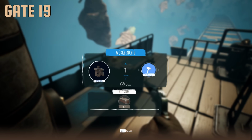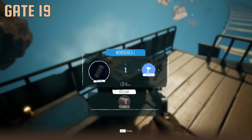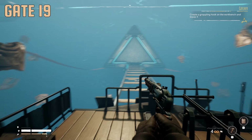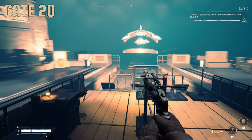Next up, the engineer wanted to start working on the grappling hook. So after unlocking the blueprint, he started working on all the components that he would need, melting down the missing copper to make the final wire, and finally constructing the grappling hook and grabbing it just in time as he passed through the gate.